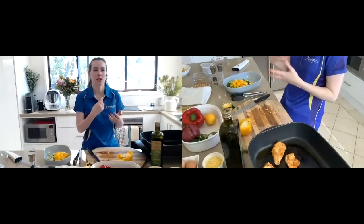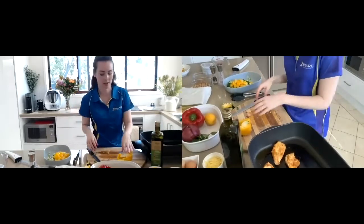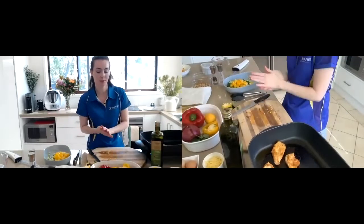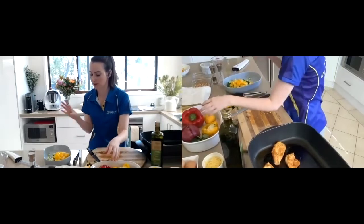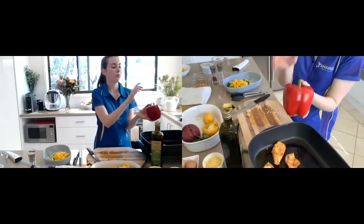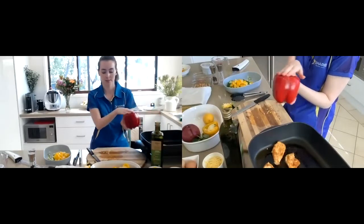Those veggies which lend themselves quite well to slow cooker meals would be a great addition to this salad as well, if you're going to go down that route. Okay, so I've got the capsicum in there. I've also got a red capsicum, and today I'm going to use that instead of the tomatoes.